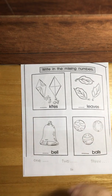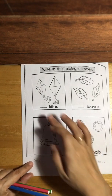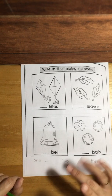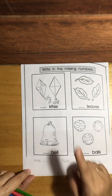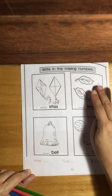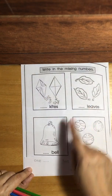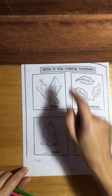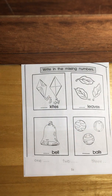This time I am not going to do the coloring for you. I would like to see what you are going to do. You've been so wonderful using bright colors and decorating and making it look pretty. You have the kites, the leaves, the bell, and the balls. Now the little lines down here, they're telling us to do something. We need to write in the missing numbers. So I have my 2 kites, and yes, I need to write in number 2.